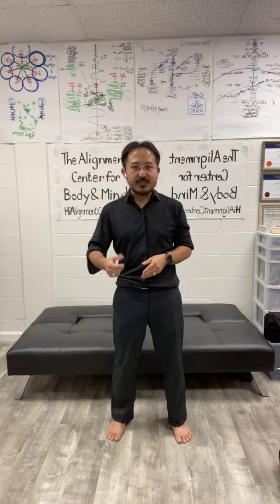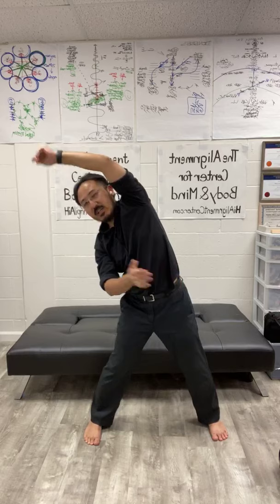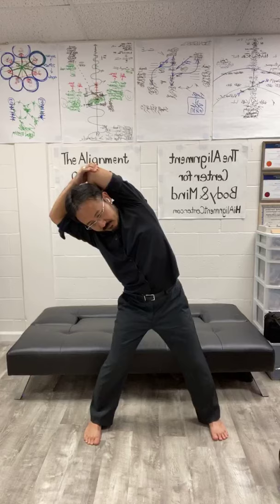Okay, so again, bend the elbow, grab with the opposite side, pull and lean. Okay, and we're gonna stretch down the tricep through the rotator cuff and down the side of the body. Let me set my clock. 1 minute. Pull.